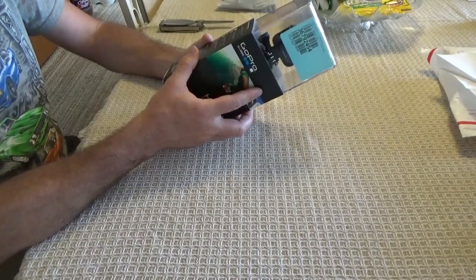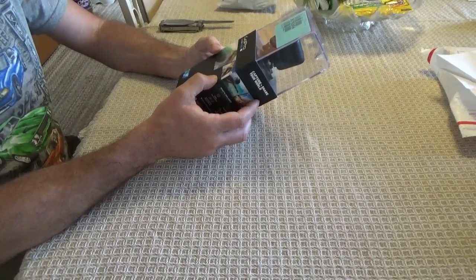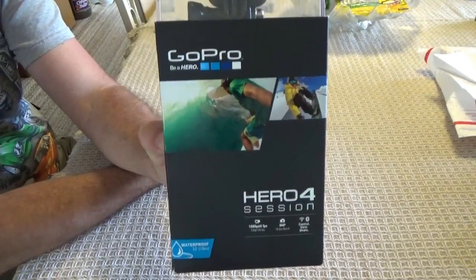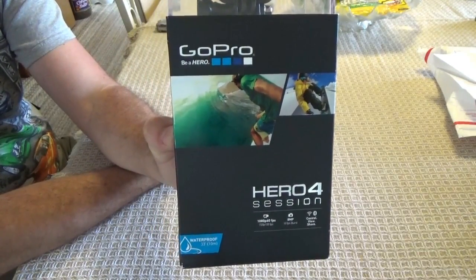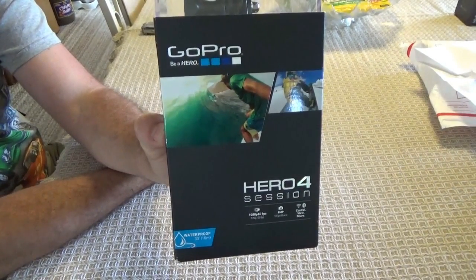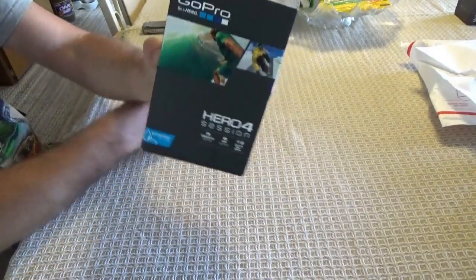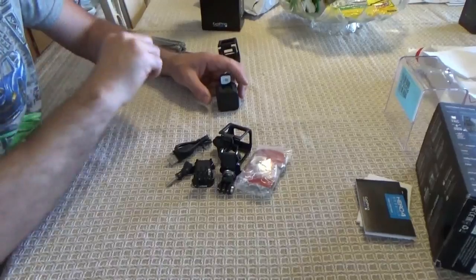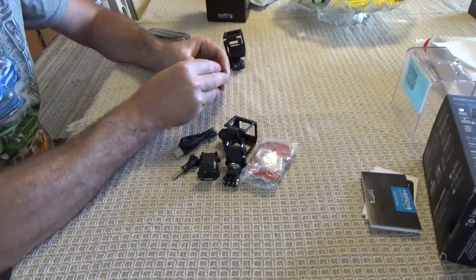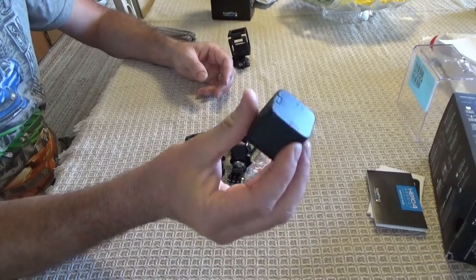Sorry guys while I analyze this. I've seen them, but I've never had one in my hands. I think I need to get my bike going and do some video and see how good this is. This is the name for action camera. Well, thank you. Now I'm examining the camera. It's a tiny little thing. The camera itself is puny, very small.